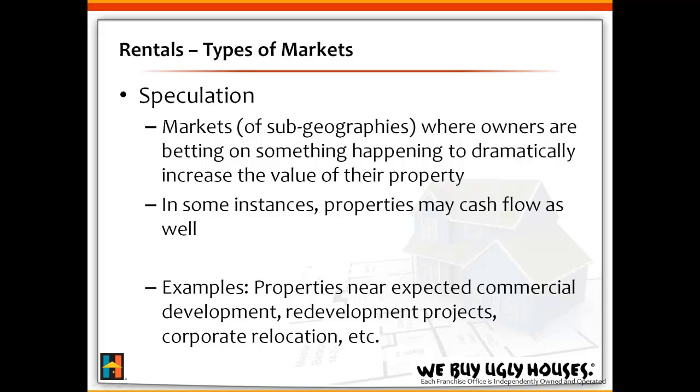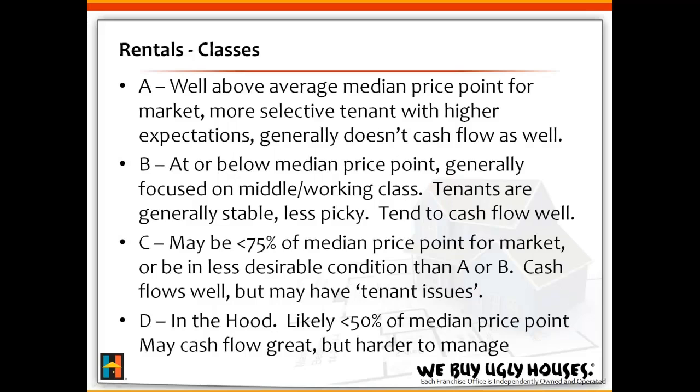So it's really kind of a bookmark. You're speculating that you're going to buy this property, and some substantial increase in value is going to happen because of something down the line. Sometimes folks have an inside track on what may or may not happen, but quite frankly, it's a gamble. That's why they call it speculation. So in some instances, those may cash flow, they may not cash flow, but the investor is primarily buying it because they're speculating on substantial appreciation.